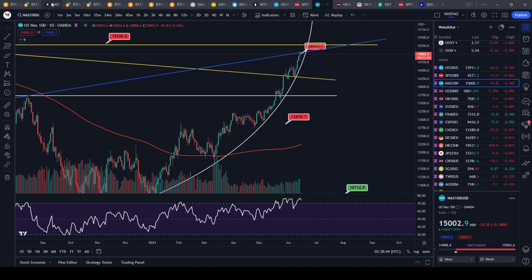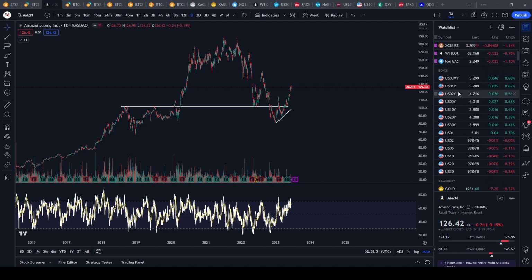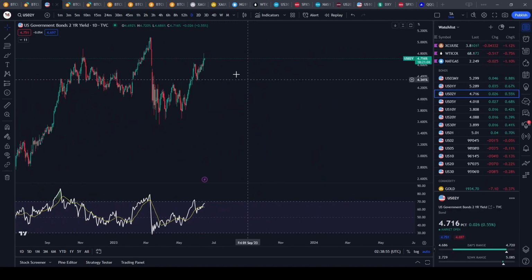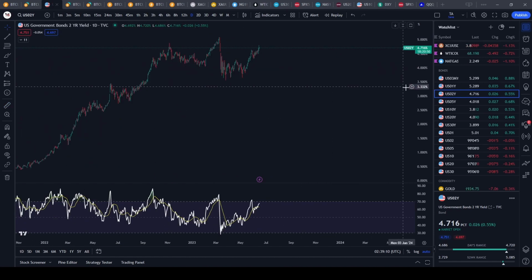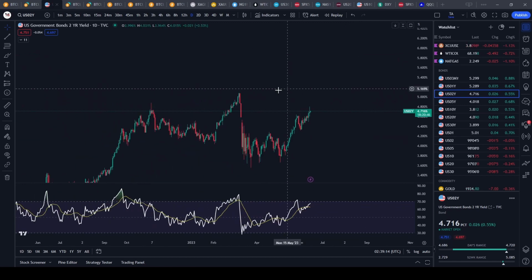All right, moving along here, let's take a look at the 2-year yield, something I wanted to talk about because if the yields keep going up, the Fed is going to feel the pressure to keep raising those rates. So at the moment, the 2-year is below the Fed funds rate. The Fed funds rate is at 5.25%. But if this starts to move up towards the upside near the 5% range, the Fed is going to have to keep raising rates.